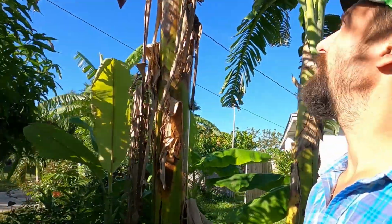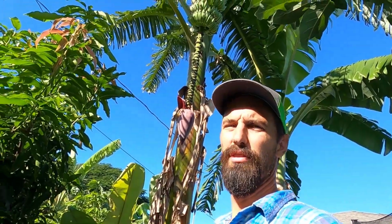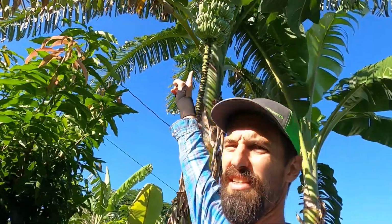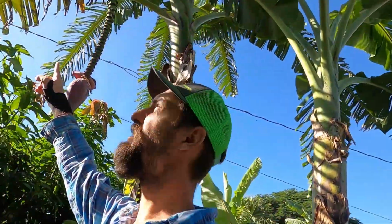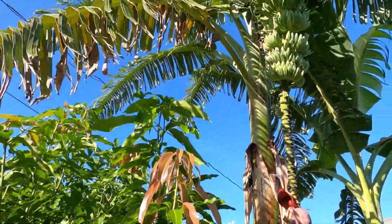This is something I don't know exactly what's going on, but if you look up there, this is the biggest rack of bananas I've had. Let's see, the sun's going to be in your face. I'll just point it up there.